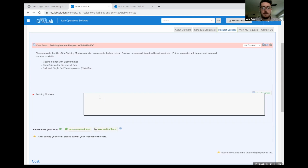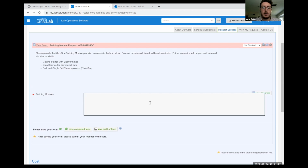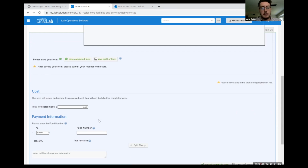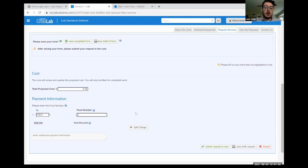Once you've done that, and it's a little easier if you don't want to type it, you can just highlight and copy and paste. Once you've done that, scroll down a little bit farther until you see payment information. Once you've found payment information, there'll be a small box that says fund number. This is not a required field, but to help us figure out which institution you're associated with, type in this box whether you're with LSU or whether you're with LBRN. Once you have done that, all you have to do is click here, submit request to core, and you're done. Once you do that, your registration is complete.